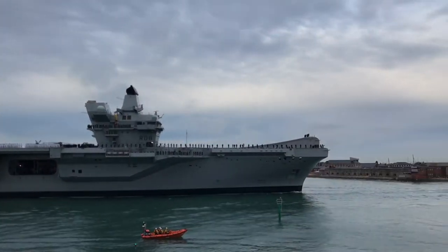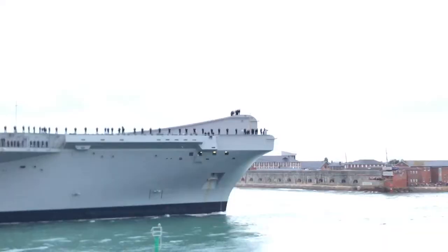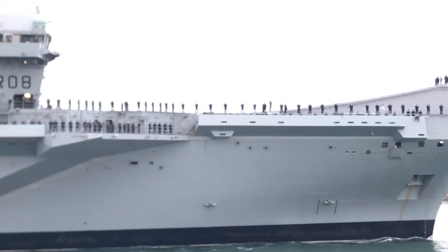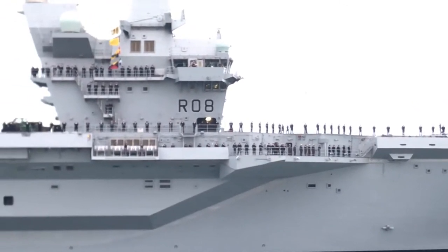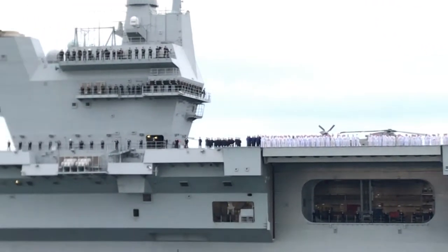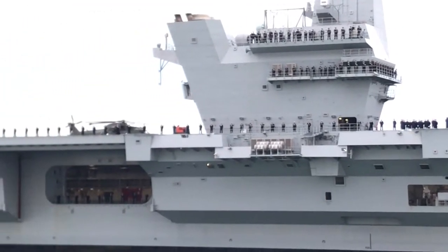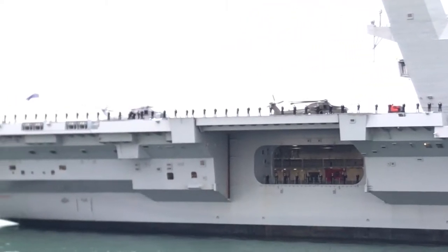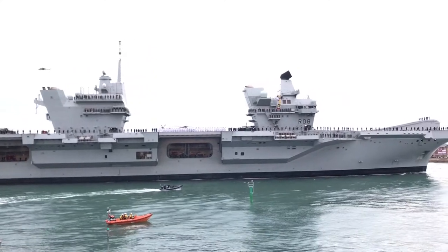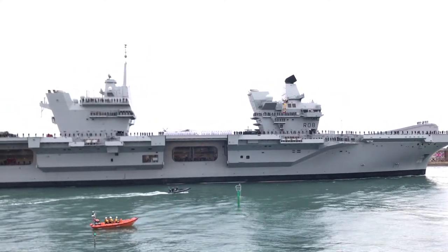Please stay exactly where you are at your mark. Zoom in, so try and zoom in. That's me zoomed right out.